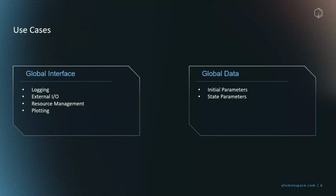And then our other use case is global data. This is things like your init parameters, say you're reading them from Excel and sharing them with everybody else, or things like state parameters. I work in the space industry, so position, velocity, and acceleration are a good example of something you'd have as a global object that you'd share with everybody else, because everyone needs to know those three values. So you're going to share it, but you're also going to want to update it, with one person updating it and everyone getting the update.